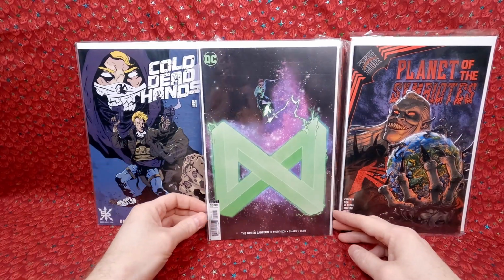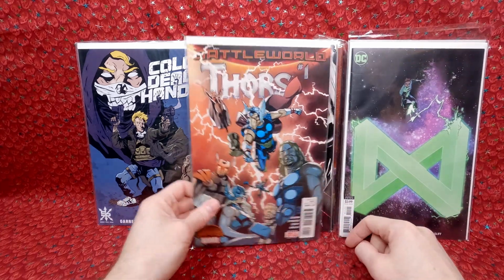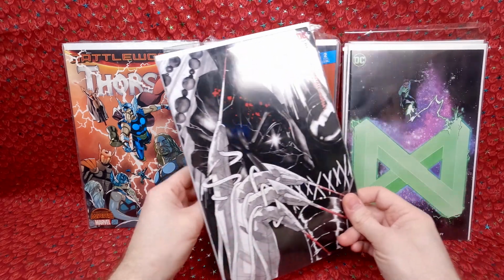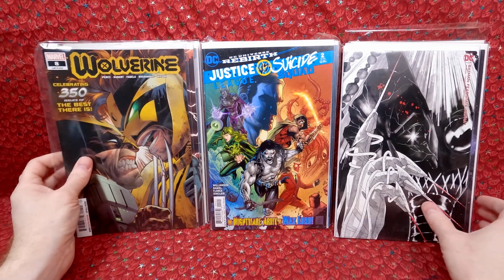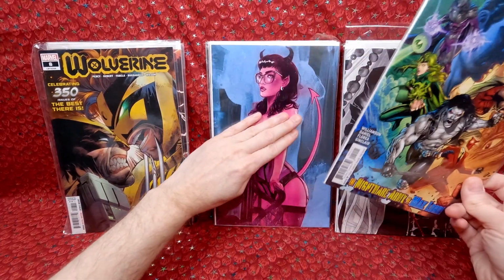Green Lantern number 11. Thor number 1. Really cool. Just a whole bunch of different Thors. A Batman Fear State Alpha 1. That's a cool cover. Oh, we got one backwards here. Wolverine number 8. Justice League versus Suicide Squad number 2. The next one at the center.